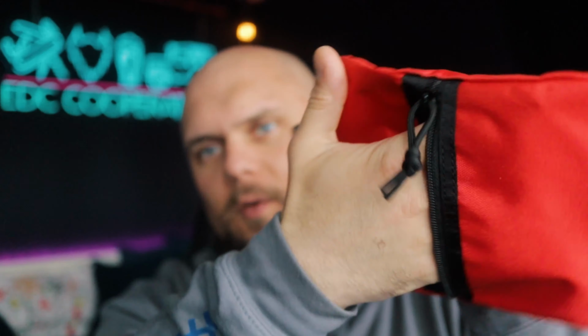I purchased it off eBay. It's an Alpha 19er Packing Cube. It's just a bit of a different type of EDC storage. So it's got one big main pocket on the front and then a smaller half-size pocket. It doesn't go all the way up on the back. Just something I thought I'd have a look at.